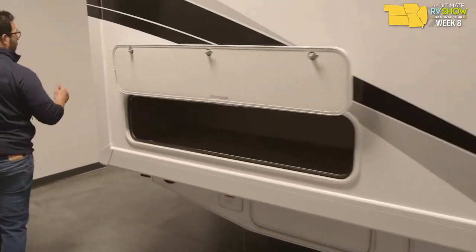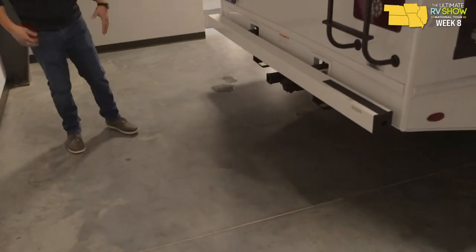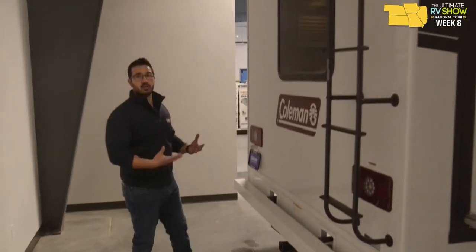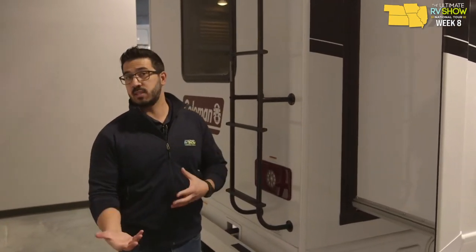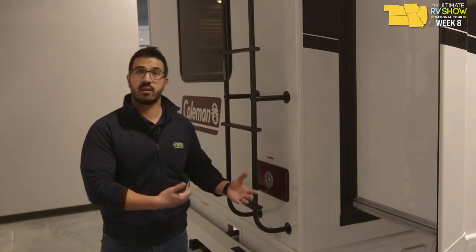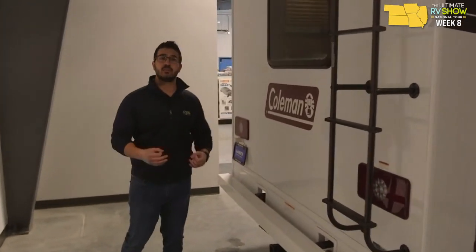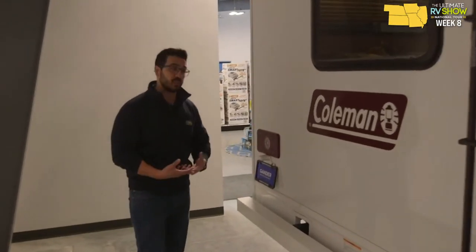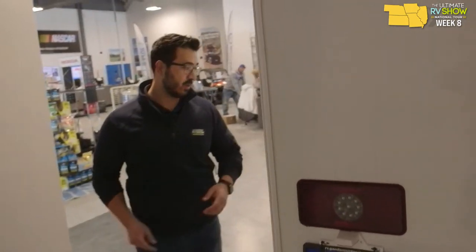If we come around to the back, one of the big things about the Coleman line, underneath, folks, is an 8,000-pound hitch. Most people that have Class Cs, especially the larger ones, and even some of the smaller ones, will have what they call a towed vehicle behind them. The reason is it can be inconvenient to constantly disconnect and reconnect at your campsite, so having another vehicle makes it easier to get around town. With an 8,000-pound hitch, you have a broader availability of vehicles that you can tow. Even if you're towing a truck behind you, you have the ability to do it.